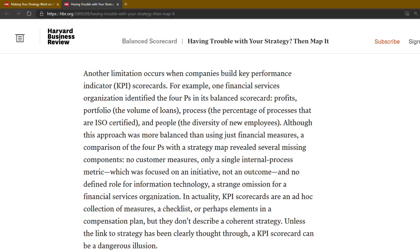Another limitation occurs when companies build key performance indicator, KPI, scorecards. For example, one financial service organization identified the 4 Ps in its balanced scorecard: profit, portfolio, process, and people. Although this approach was more balanced than using just financial measures, a comparison of the 4 Ps with a strategy map revealed several missing components: no customer measures, only a single internal process metric, which was focused on an initiative, not an outcome, and no defined role for information technology, a strange omission for a financial service organization.